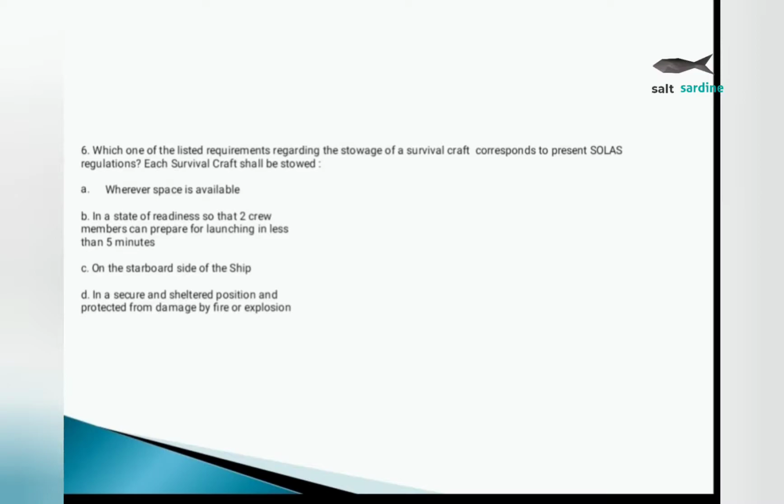Next, 6. Which one of the listed requirements regarding the stowage of a survival craft corresponds to present SOLAS regulations? Each survival craft shall be stowed, Option A. Wherever space is available. Option B. In a state of readiness so that 2 crew members can prepare for launching in less than 5 minutes. Option C. On the starboard side of the ship. Option D. In a secure and sheltered position and protected from damage by fire or explosion. The correct answer is Option B. In a state of readiness so that 2 crew members can prepare for launching in less than 5 minutes.